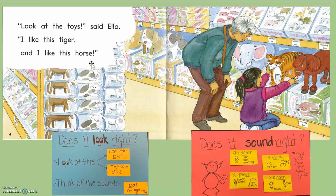Why are you giving me a thumbs down? What did I do? I had trouble in this page yesterday, I know. I like this tiger, and I like this hamster. Well, it begins with an H, doesn't it? It doesn't sound right, but it's an animal. Let me really look at it. Okay, that's the first letter.